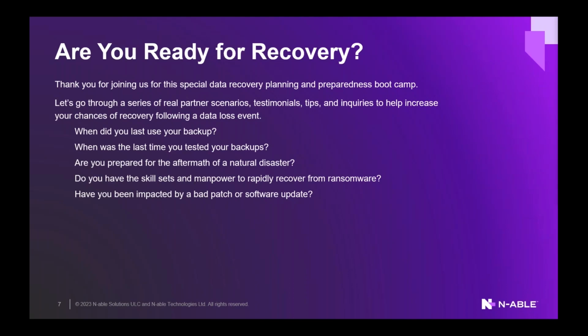If you were hit by a natural disaster right now, would you be prepared to get your customers, all their various impacted systems up and running, and what's the likelihood of success? Do you have the skill set, the manpower in place, or would you have to get that from somewhere else in order to bring back multiple customers in parallel if they were all hit by a large-scale ransomware attack?